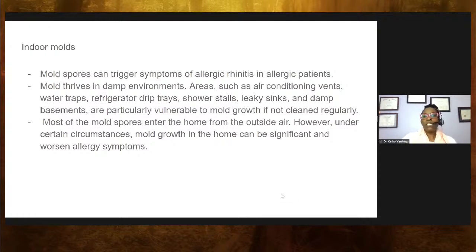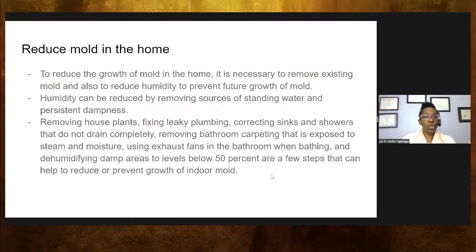That's so important. So what areas tend to be very damp that can lead to mold growth? Well, the refrigerator drip trays. We don't think about that. Shower stalls, of course, bathrooms, leaky sinks, basements. All these areas tend to be damp. We can't ignore it. We gotta stay on top of it. That's where mold likes to grow. Mold spores come from outside and into the house, and they set up shop and they make allergies worse.